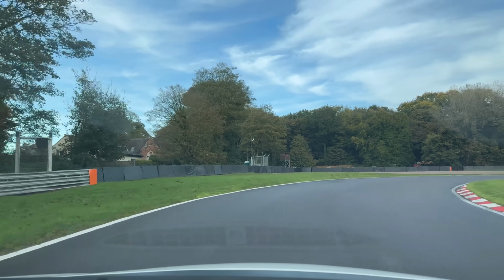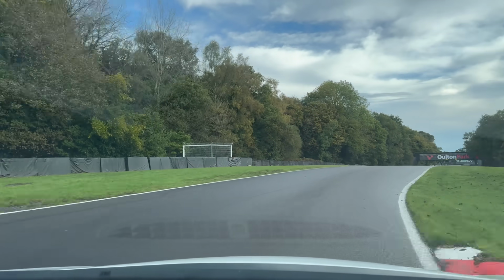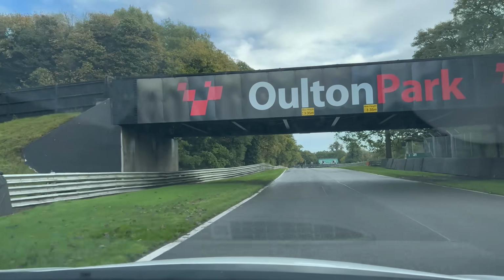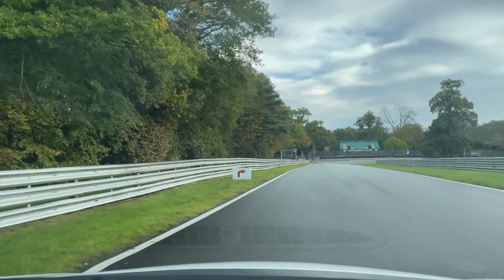This is a double apex. You want to turn in really early. Feel that. Yeah. Definitely feel that. But you need to stay wide because it's so slippy. It's quite unnerving. Just like the rest of the lap though, I'm not trying to break any records and I got through this bit absolutely fine.